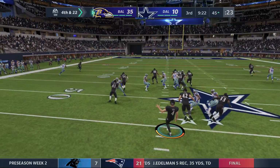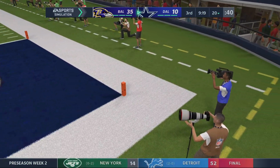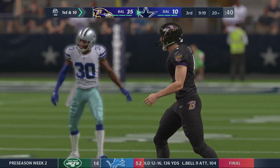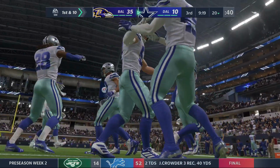Unable to connect in that attempt. And this is away. It's a high kick, and he got all of it. Yeah, he was looking for the checkup bounce, didn't get it. That scoots all the way into the end zone now for a touchback. The Dallas offense back out onto the field.